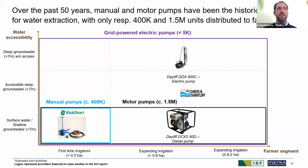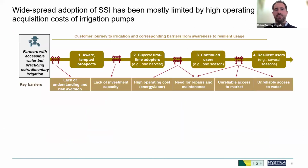Now, we have tried to understand what has been preventing the uptake of these pumps, really starting from the farmer's point of view. You'll see here, to explain this lack of adoption, the farmer journey all the way from practicing no or rudimentary irrigation to resilient user of irrigation. So if I'm a farmer with accessible water nearby, I have a waterway, there's also a well, but so far I do a bit of bucket irrigation, but not much more. The first thing that gets in the way of my irrigating is the lack of understanding and the risk aversion I may have against this practice, a new practice in a lot of places. That's the first thing that gets in the way.